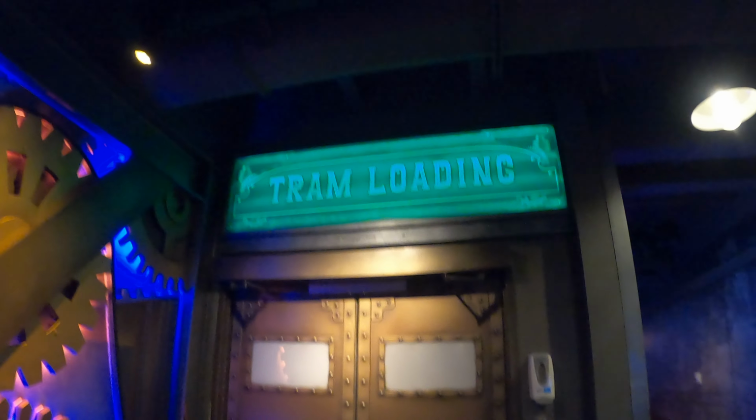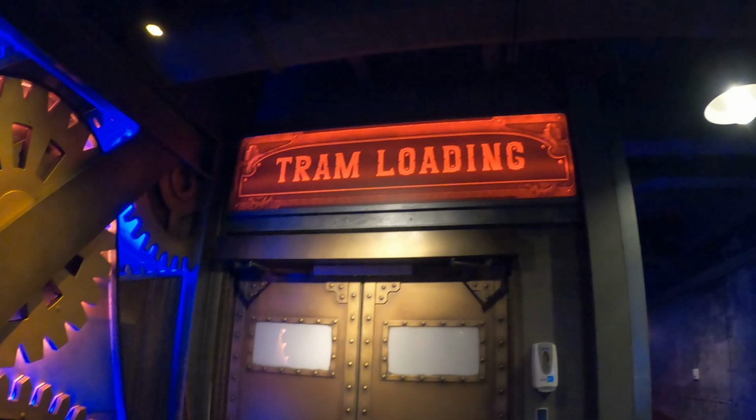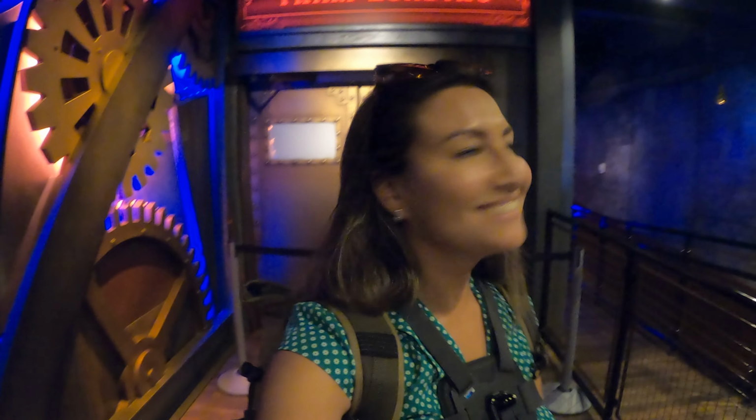So tram loading. I guess I'm gonna wait here and wait for the tram. Come on. It's pretty nice. There's nobody else here except me. Let's see what happens.